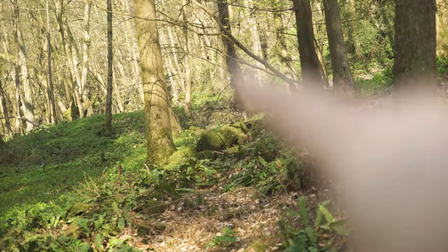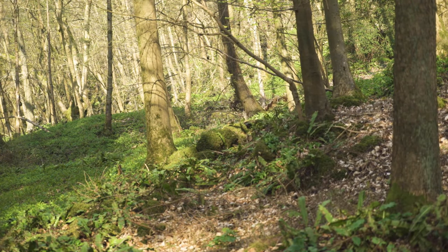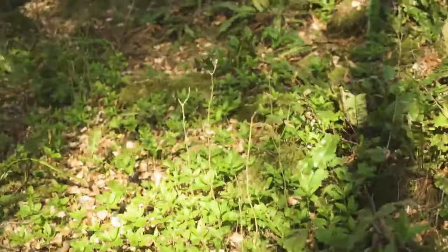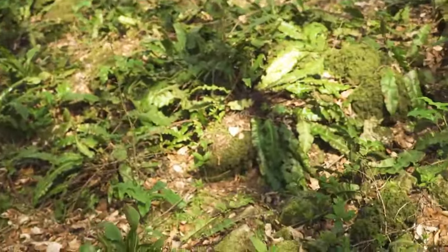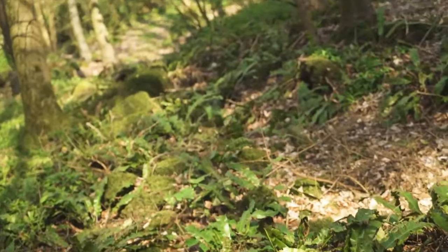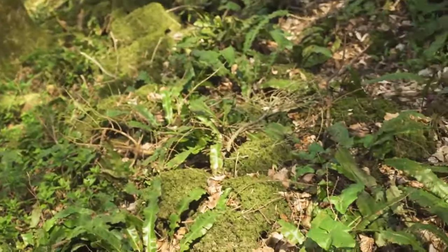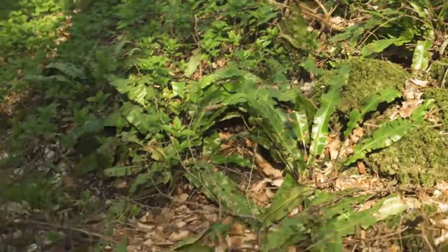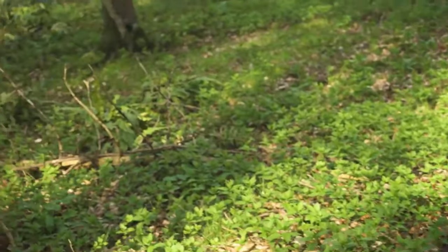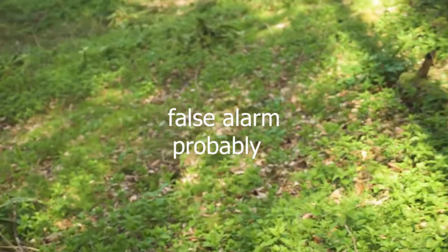Something moves off down there. Again, I didn't quite catch it in time. I shouldn't really be following him, but I'm making so much noise. I've just grabbed the whole tripod. Ow! I don't normally act like this. It's because I feel the pressure's on when I'm filming it.